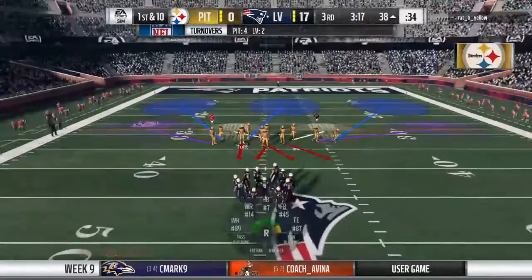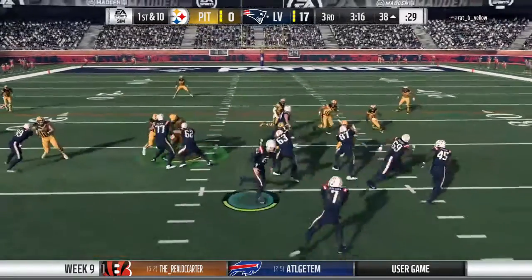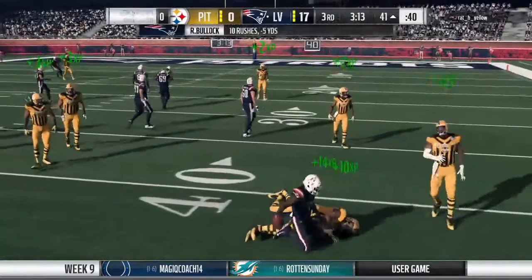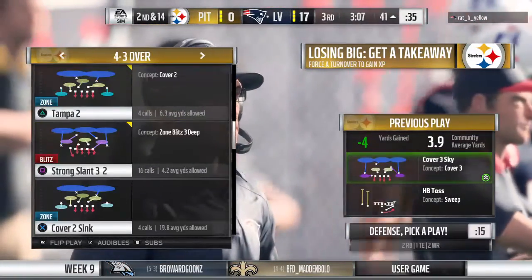So their woes on offense continue. That's the second pick thrown here in the third quarter. And we know it was ill-advised, but that was an opportunity to help them get back into the game. Instead, he throws another interception, and now their task is even tougher. That's going to go as a loss of 4, and it'll be second down.